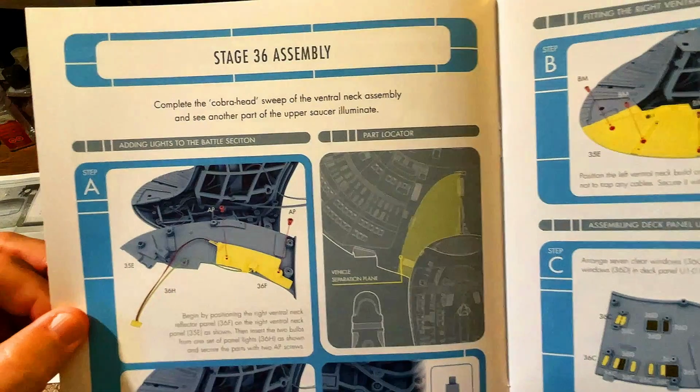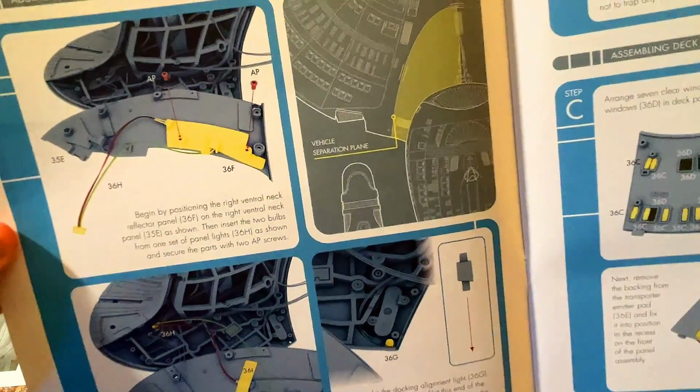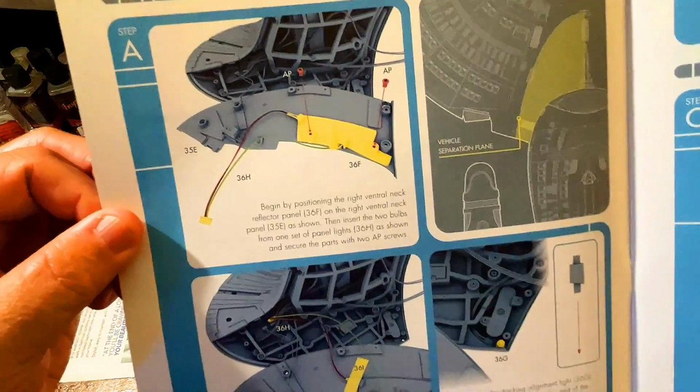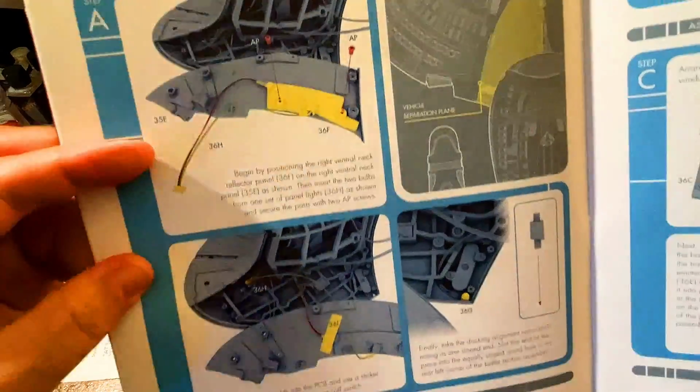On to stage 36 assembly. You can see the section that's going to be worked on. And looks like adding lights, the windows and the backing, reflective backing.